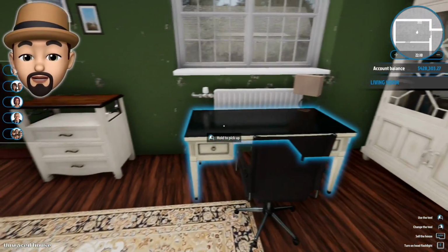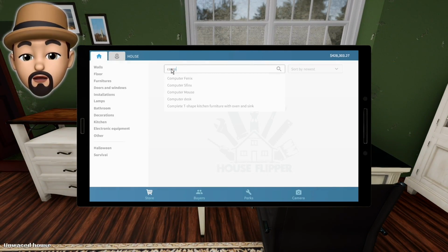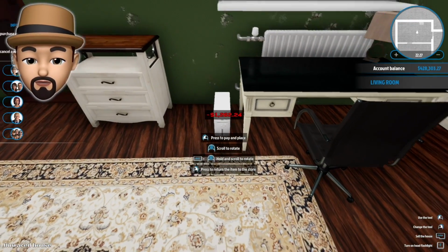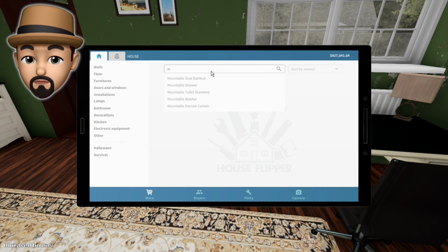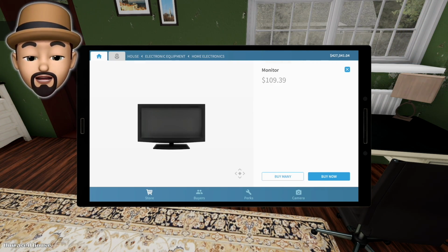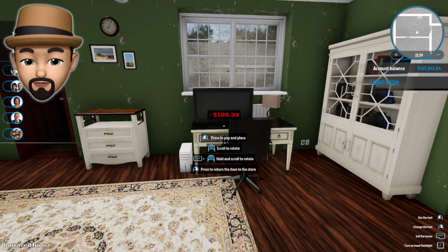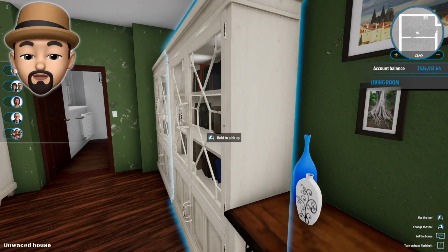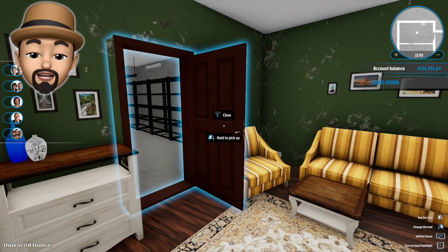Okay, so this, wait, hold on. This definitely needs a computer. I mean, we gotta add a little bit of value to this thing. Oh, this will help too. If we put a monitor, it'll count as a TV. We'll see if that attracts or runs anybody off. Because we don't actually have a TV in here, but now technically we do. This counts, usually. Don't really like this color.